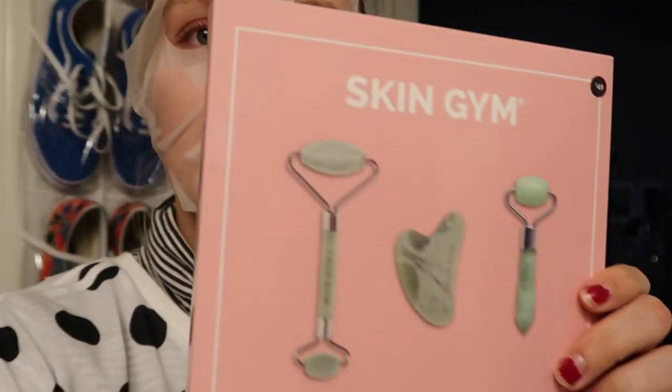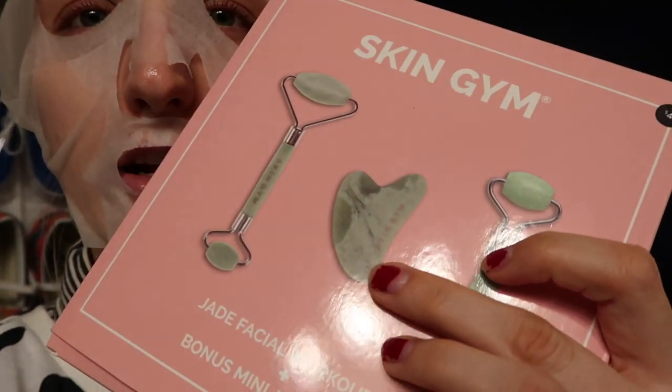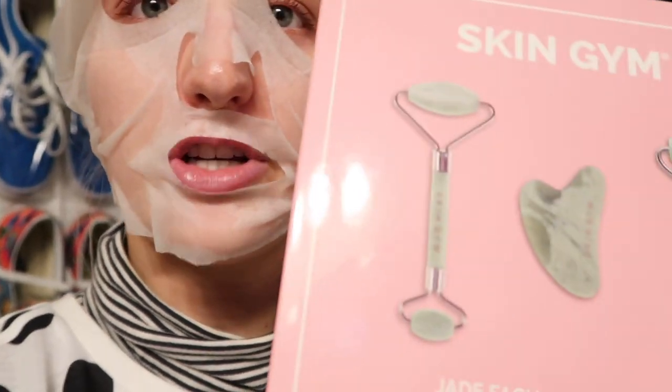And then I also got this Skin Gym set with I think it's called a Gua Sha, the middle thing right there. And then I got the Jade Roller, and then there's a mini Jade Roller as well. So I'm excited to use that. But that's about it for right now, and I'll talk to you guys later.